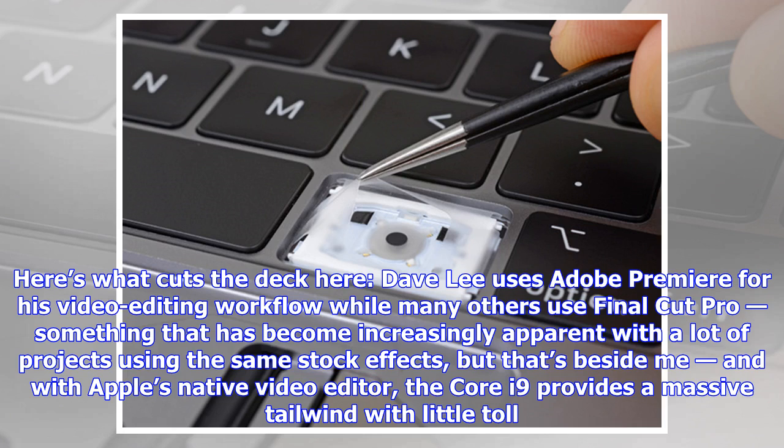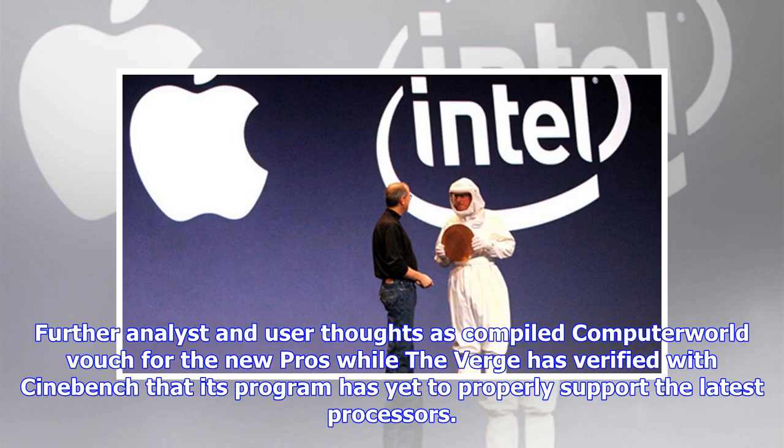And with Apple's native video editor, the Core i9 provides a massive tailwind with little toll. Further analyst and user thoughts as compiled by Computer World vouch for the new pros, while The Verge has verified with Cinebench that its program has yet to properly support the latest processors.